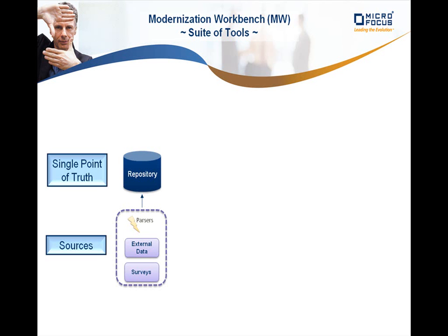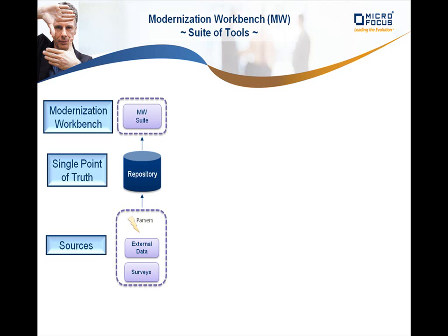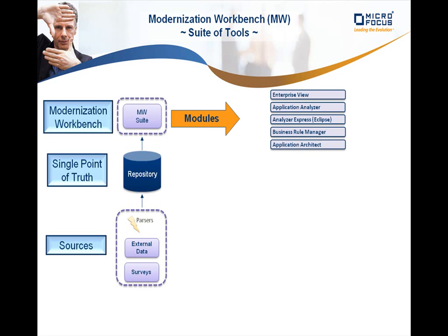These multiple sources of information feed the repository, which is now the single point of truth for making fact-based decisions about your application portfolio. Sitting on top of this repository are the 5 modules that make up the Modernization Workbench, which are Enterprise View, Application Analyzer, Analyzer Express, the Business Role Manager, and Application Architect. I'll explain each of these more in a moment.